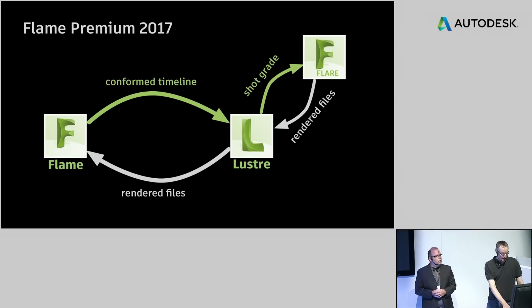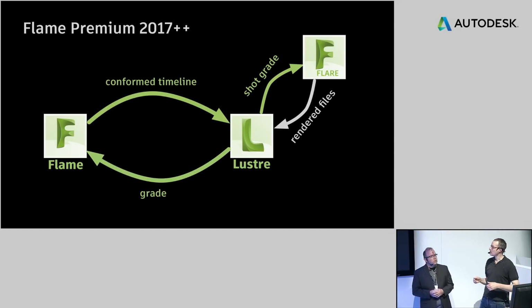And what we think would be quite interesting going forward is for Lustre to be able to send back, rather than rendering files back, a grade for the entire timeline so that the decision making could be kept soft. The Flame artist could insert effects, the grade could be tweaked if needed, and the whole process could allow a deferred decision-making process. We like deferred decision-making in this industry. Exactly. If you hadn't noticed. It's something that could lead us towards much greater flexibility.